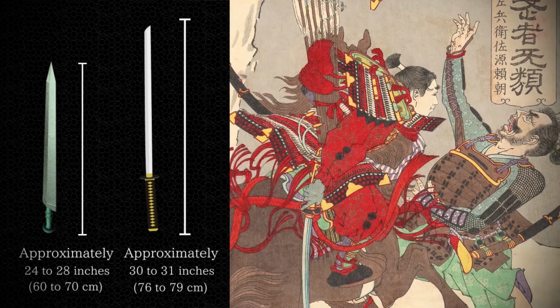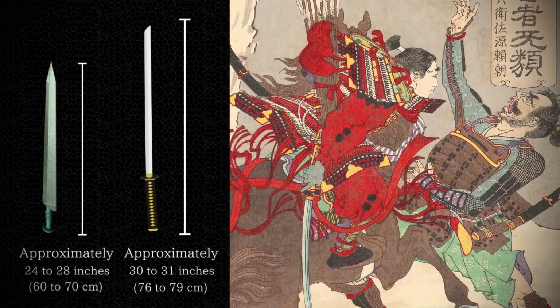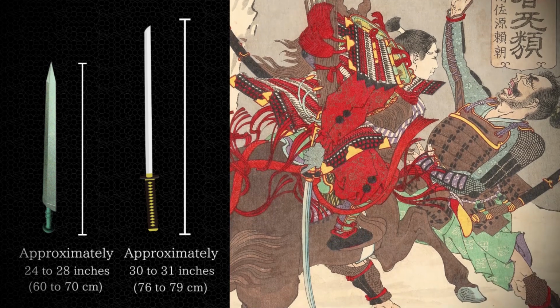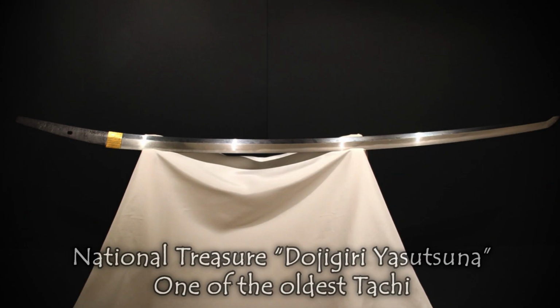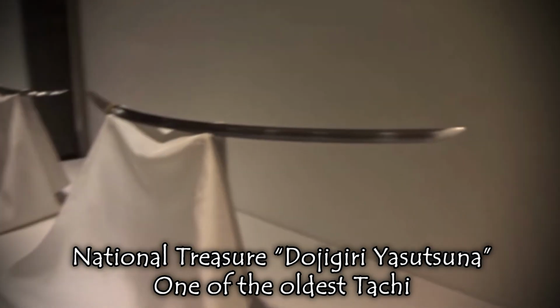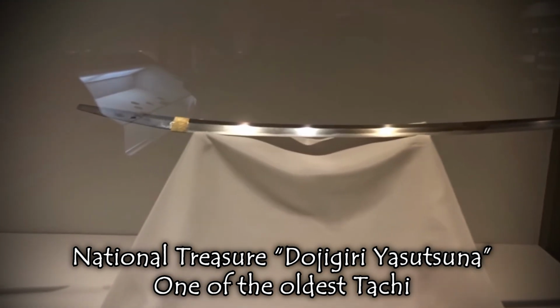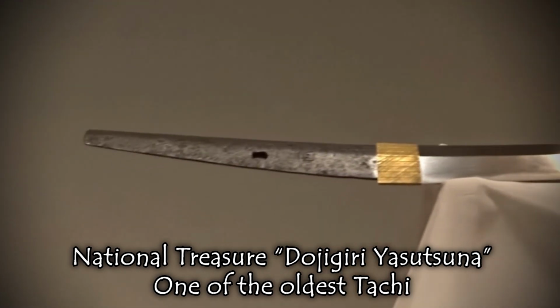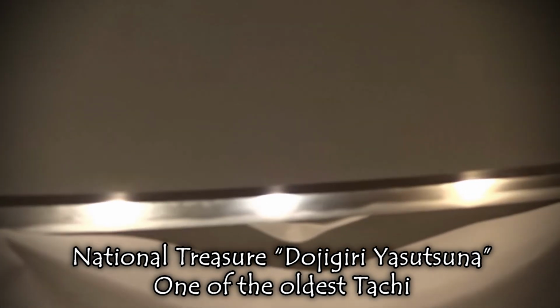Additionally, compared to the traditional straight swords, the blade length increased significantly to about 30 to 31 inches, which was sufficient for a mounted warrior to slash and cut down an opponent from horseback. This marked the beginning of the Tachi, and by extension, the Katana. Although the Tachi, with its longer blade, is often seen as a separate entity from the standard sword, the Uchigatana that is commonly known today as the Katana actually came later. The original Katana was the Tachi.